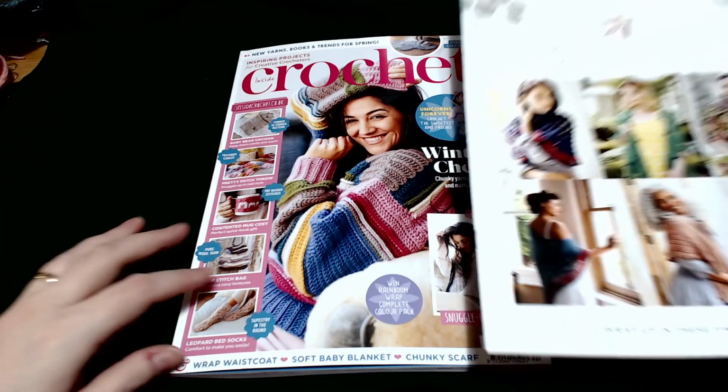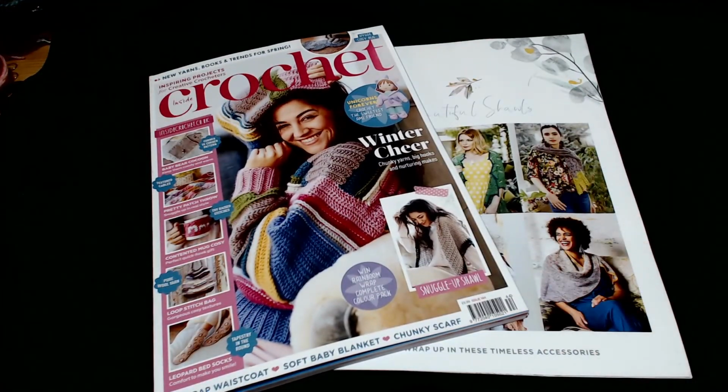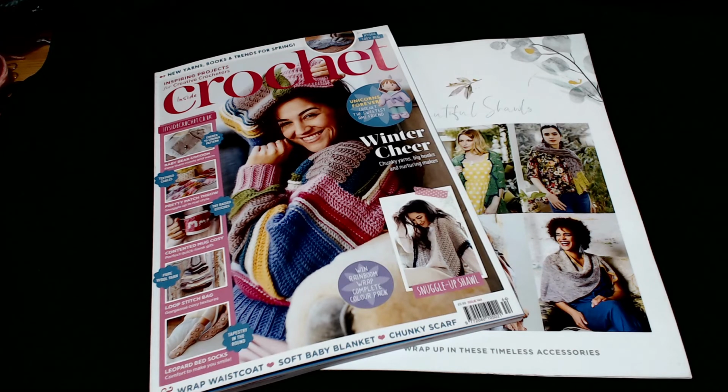Right, so that is it. That was what was inside Inside Crochet this month. So remember, you can get your hands on this in shops from Thursday the 20th of January. So get running. I'll see you all soon.